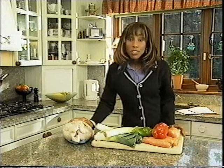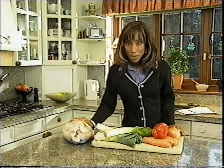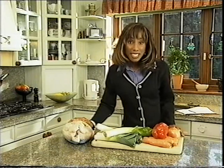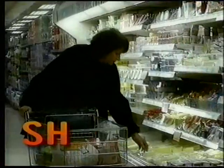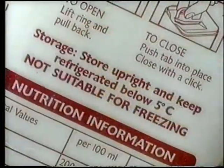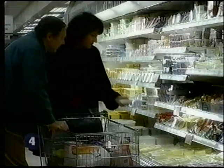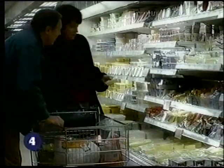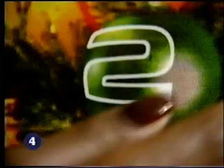The Ministry of Agriculture, Fisheries and Food and the Department of Health helped us put together top 10 tips for our Christmas programme to help keep you and your family eating well and staying well. When shopping, check storage advice labels and always read use by dates. At Christmas, you may be shopping for a week, so make sure the food will last that long. Pack raw meat separately because it can contaminate any other food it touches. And get your shopping home quickly so that you can keep your chilled and frozen foods cold.